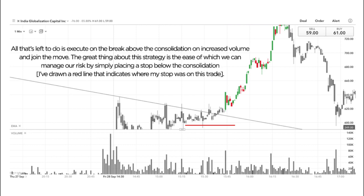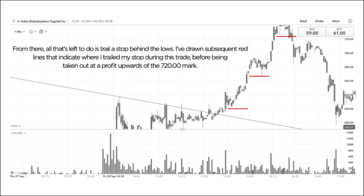And as far as managing our risk goes, we know that if price comes back down below the point where you see the red line here, we're obviously wrong on this trade, and therefore we want to exit to get out. So from there, when we've entered this position, all that's left to do is to trail a stop behind the lows. Again, a very simple approach. And just to aid any newer traders who might be slightly unsure about what I mean by that, I've drawn subsequent red lines that indicate where I trailed my stop during this trade, before being taken out at a profit upwards of the 720 mark.